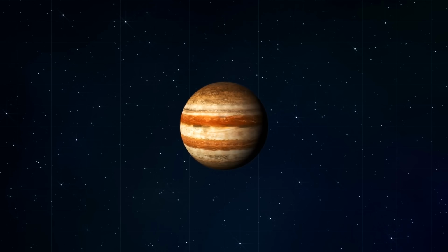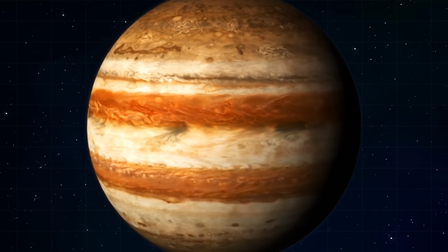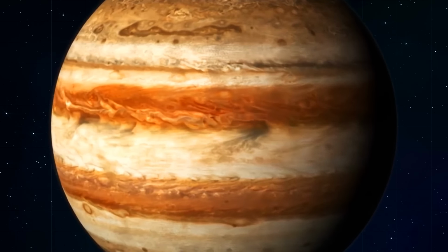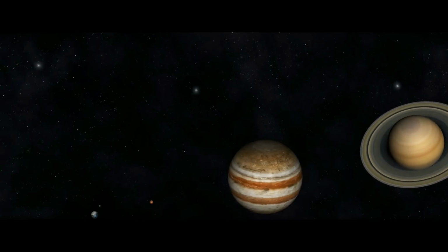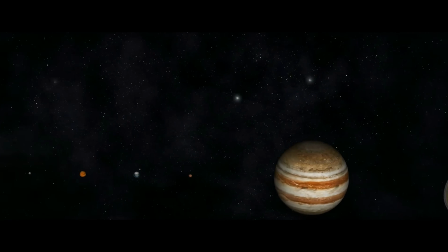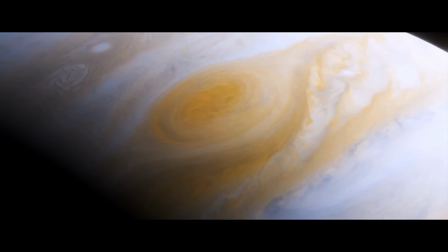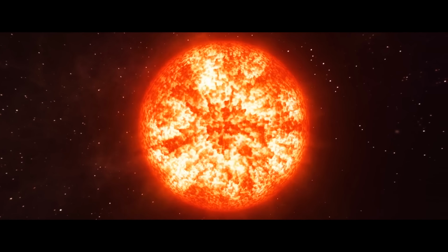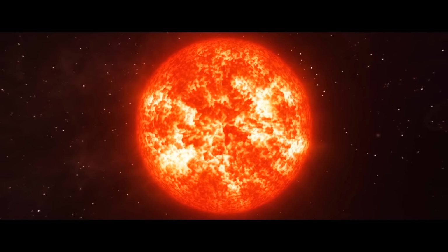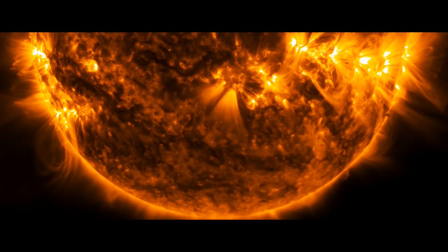Now, if Jupiter suddenly decided to keep growing, it would eventually become a star, and its composition would allow this planet to do it. Once, a long, long time ago, Jupiter took most of the mass that was left after the formation of our Sun. That's how it ended up with more than twice the combined material of all other bodies in the solar system. And the planet's ingredients are the same as those of a star, mostly hydrogen and helium. Jupiter is just not massive enough to ignite.